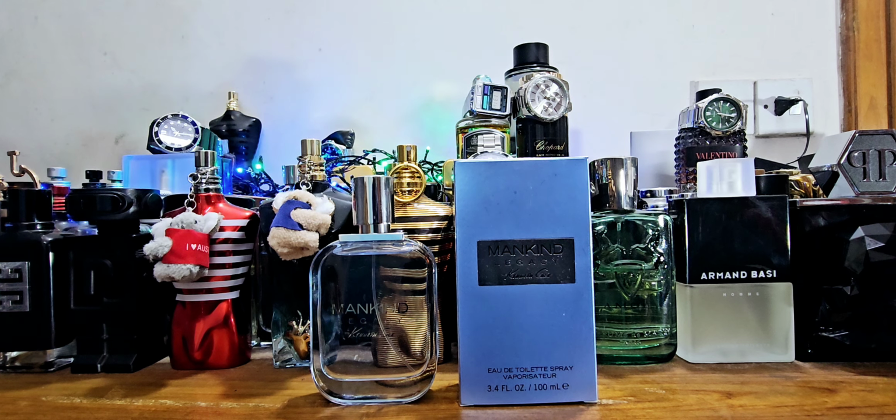But not all fragrances are great. I smelled a few days back Mankind Hero. I think, yeah, that's the one. And then this one, I picked up this one. The Hero was quite nice, but it was similar to something else. Perhaps I'll pick it up maybe next time.